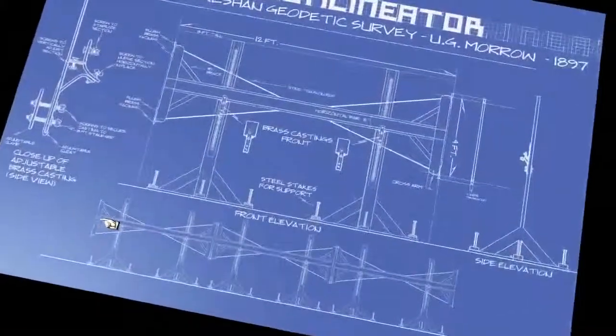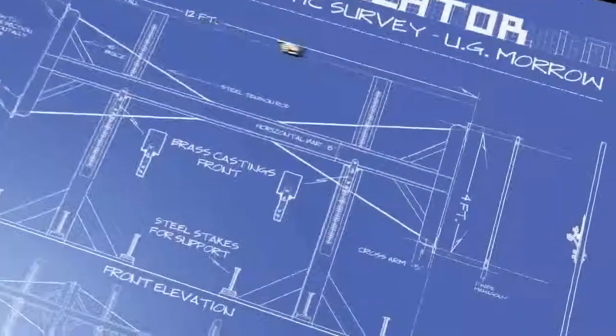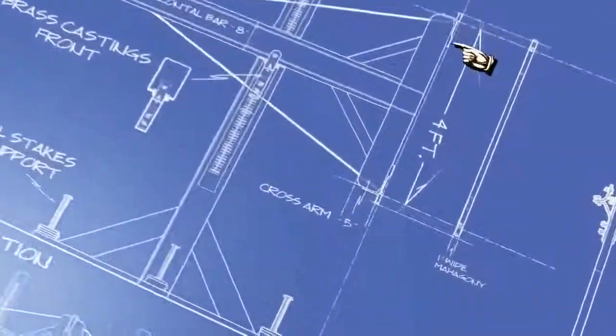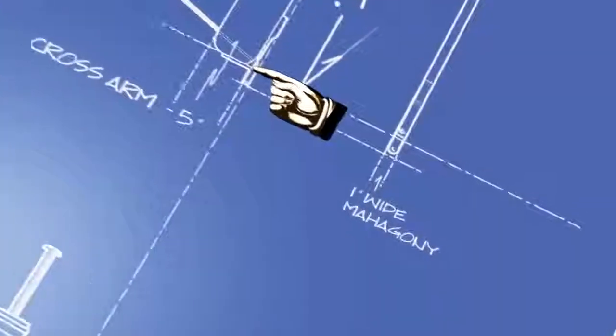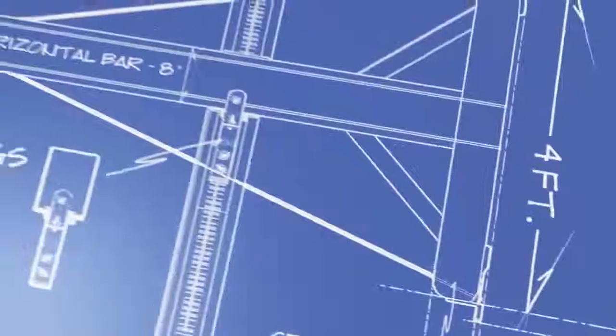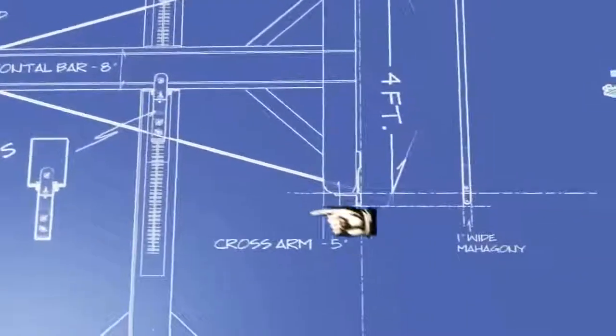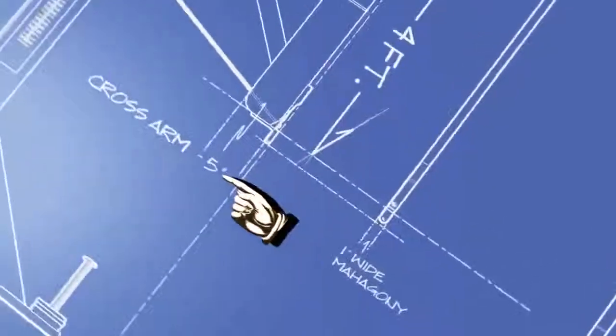Morrow states that the rectilineator consisted of a number of sections in the form of double T-squares, each 12 feet in length with braced and tensioned crossarms 4 feet in length. The material was 1-inch mahogany, seasoned for 12 years in the shops of the Pullman Palace Car Company from Chicago. The horizontal bar was 8 inches in width and the crossarms 5 inches.